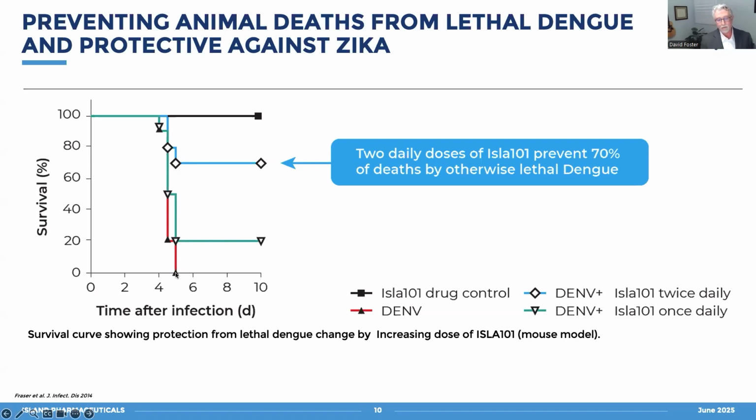You can see after infection, by day 5, all of the control animals are dead. These are animals that were infected with no drug on board. However, if you give 1 dose a day of ESIL 101, we go to the green line here. And you can see about 20% of the animals survive. If we dose 2 doses a day, we go to here, the blue line. So about 70% of the animals survive. So in a dose-dependent fashion, ESIL 101 is preventing death in this otherwise lethal experiment. Very compelling data. Seeing the dose dependency really caught my eye. And again, made me think this is something I want to continue with.